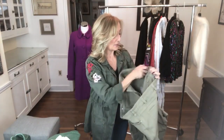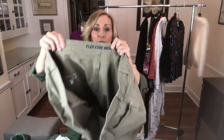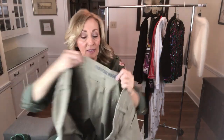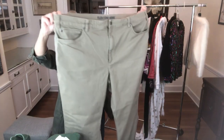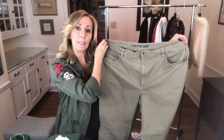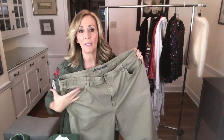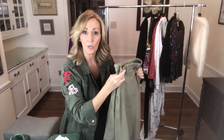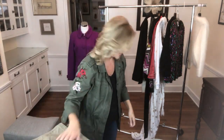Next item up is also Duluth. This is their Flex Fire Hose. Not quite sure what that means. Very fun. It's just an olive khaki pair of pants. And when you have a style name like that, in my opinion, you don't need too many other keywords. You want to fill in your 80 characters of keywords, but you really don't need to dream up a lot of style names because it's right in the waist. Love that.